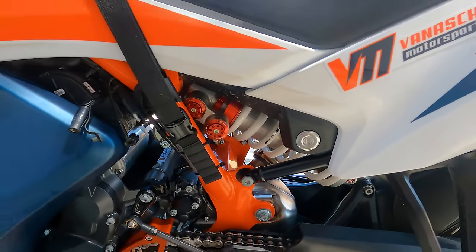Now the seat I have, this is the KTM Ergo Low seat, which they sell for these 890s. The bike is extremely tall, as we've talked about, so this helps me reach the ground better. I also have the Rally seat, but that just makes the bike incredibly tall in stock form.